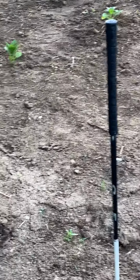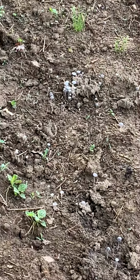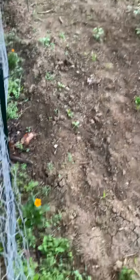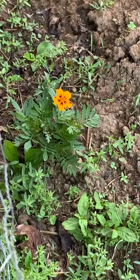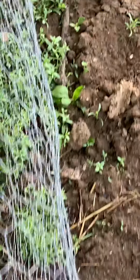There's mushrooms popping up right here. And I was told that when those pop up, you have good soil. So, hey, I'll take it. Marigolds blooming.